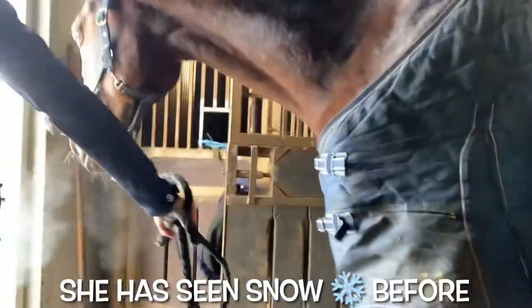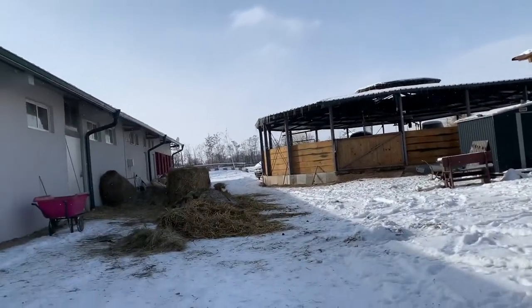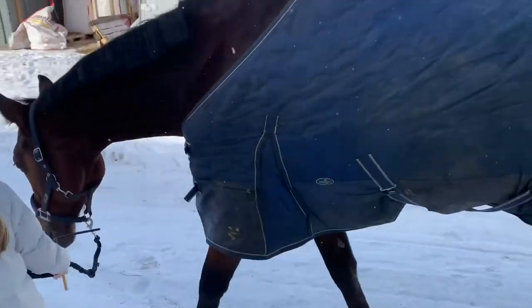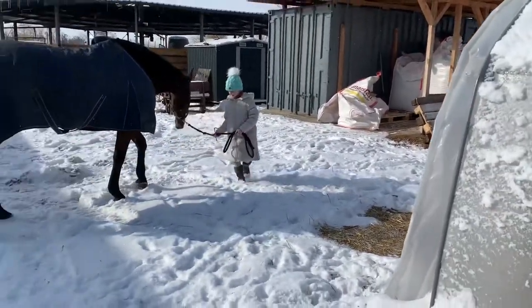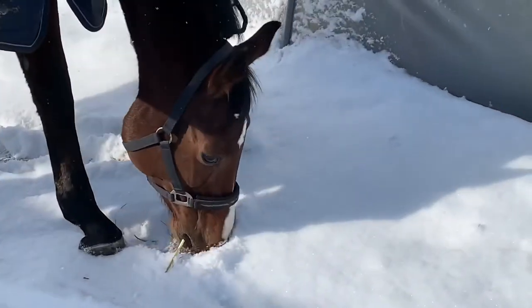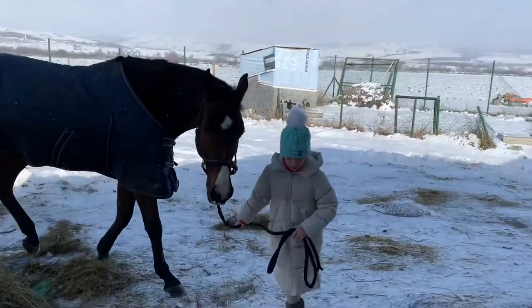We're going to go show her snow. Look at that. You can see it's snowy outside, snowing a bit. So, is there grass underneath this stuff? Come on, Mona. No, let's go, Mona. The grass is bad here. Come on. I think Mona loved it.